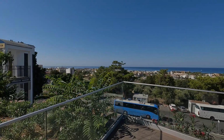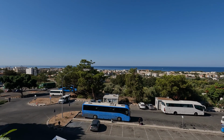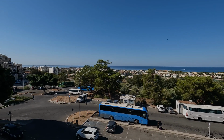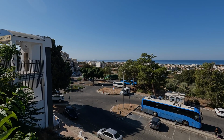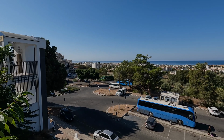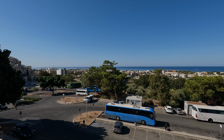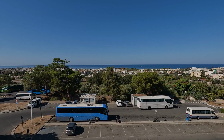Anyway, we're going to end the first part of this film here, looking out in the lovely blue sky, nice and clear, no dust, towards Paphos. I was thinking if I could see the lighthouse, but I think that tree's blocking the way. Lighthouse Beach is that way, and there's the Elysium.